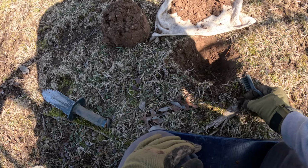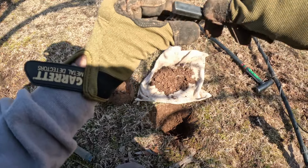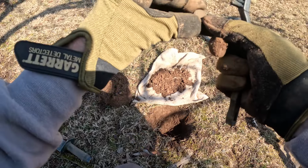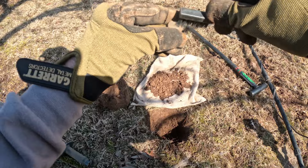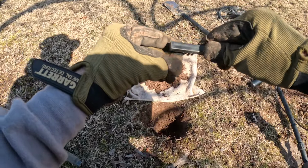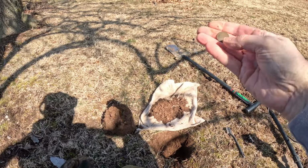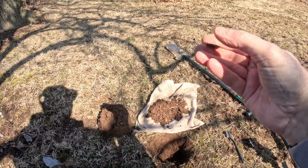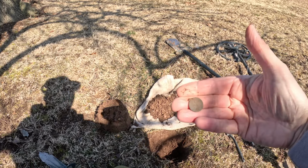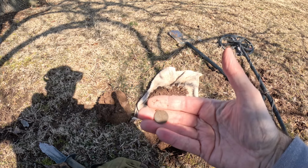Pop something out. Oh, it looks like I may have finally got a coin. Yeah, it's a memorial. Might be nicked up a little bit. I think it was ringing up a 24, so it could be a copper one. There's a Lincoln in there somewhere. See you at my next one.